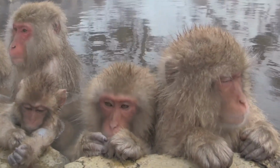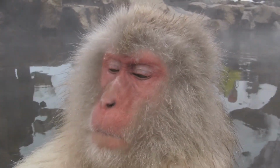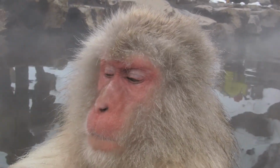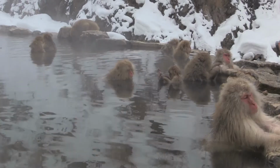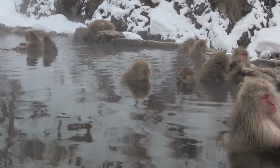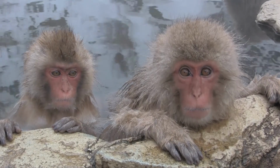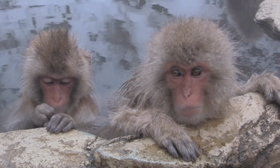Now that looks inviting on this very cold day. This is what we came for, a chance to film the famous snow monkeys of Japan. This region is called Jigokudani, which means Hell's Valley, a reference to the steam and boiling water that bubbles out of small crevices in the frozen hillside.